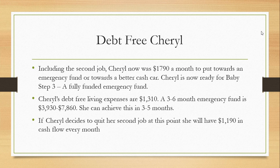Including the second job, Cheryl now has $1,790 a month to put towards her emergency fund once all of her debt is paid. She's gone from a little over $100 to not terribly far away from $2,000 a month. This is huge. So she's now ready for baby step number three, which is a fully funded emergency fund.